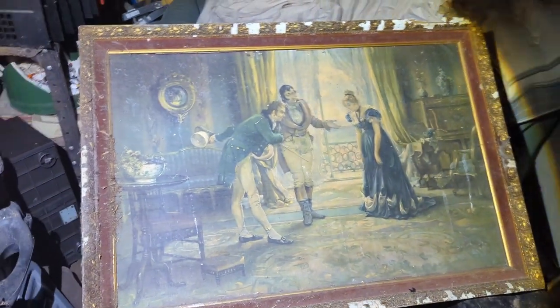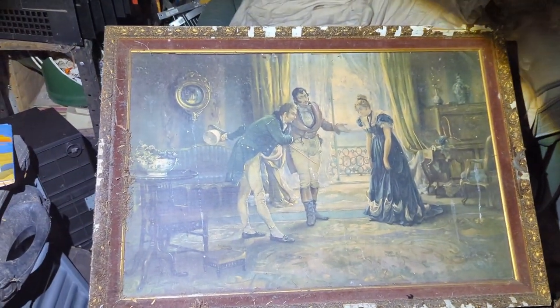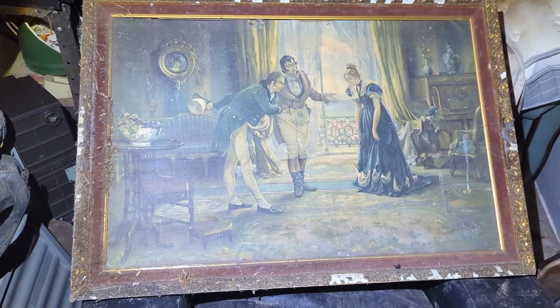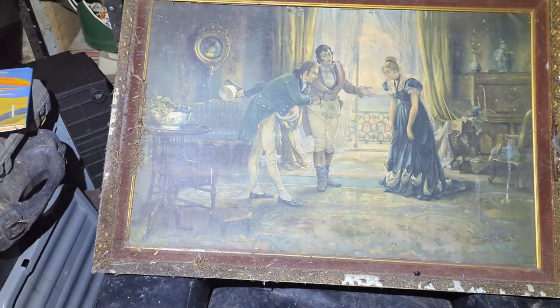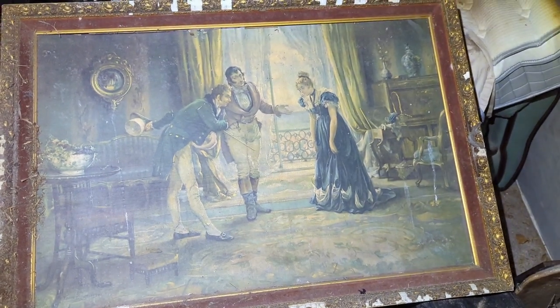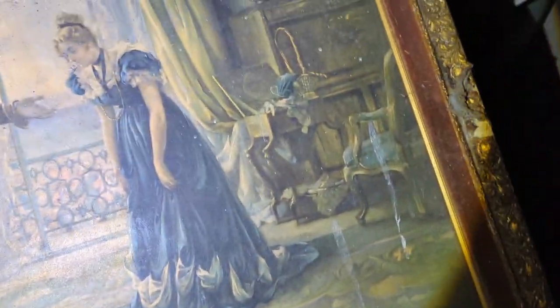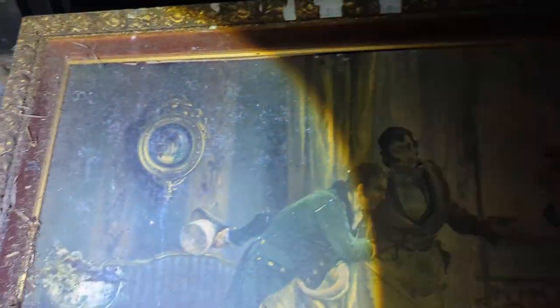Wow. Absolute amazing piece there. We have two gentlemen and a lady, and I'm guessing in some sort of quarters, greeting one another. Wow. Look at the framework as well. Shame, it's just gathering all this dust and going to ruin. But the painting itself looks in perfect condition.